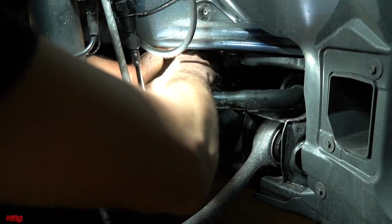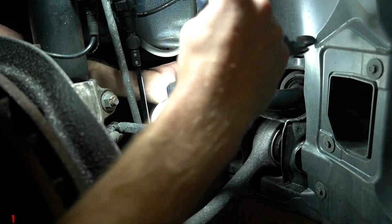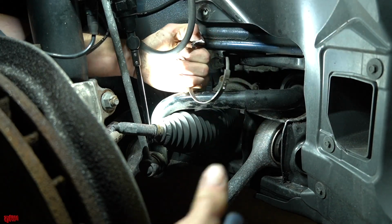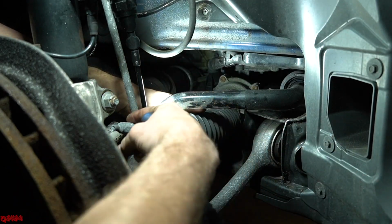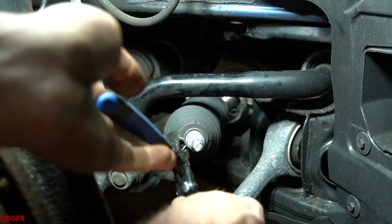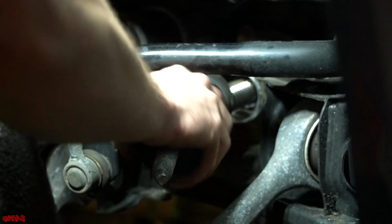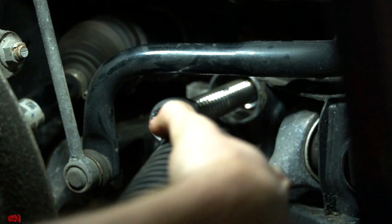There we go. Okay, so it just takes a little bit of finesse, but there's room for it. Pinch it and then pull it off, and it's really only a couple of these little tiny metal tabs holding it in place, so they just pop right off. Okay, and the next one we're gonna do is actually this one right up here, and this one's pretty straightforward. You just pinch, pull it off, and you just take the boot, pull it forward, and there you go.